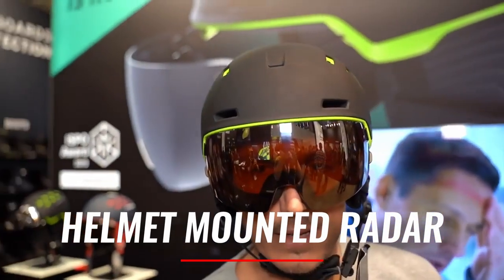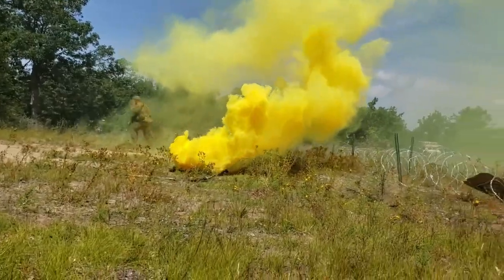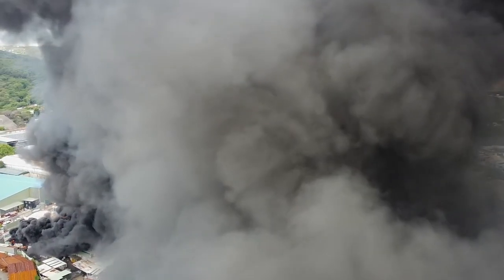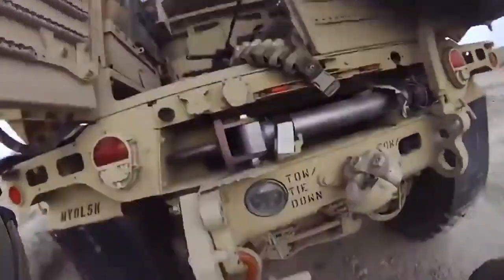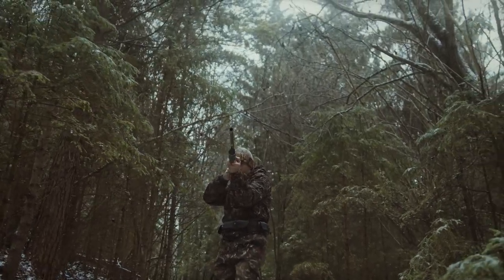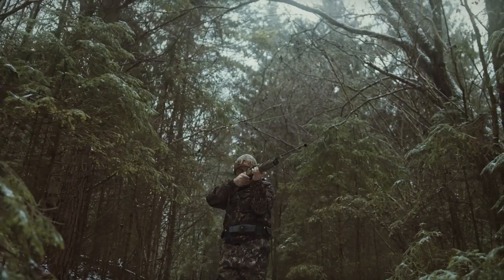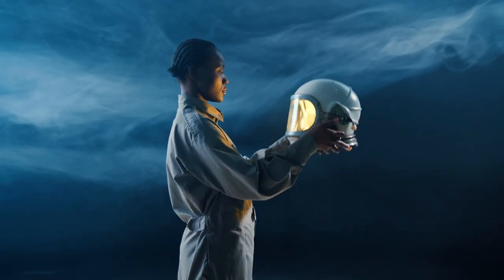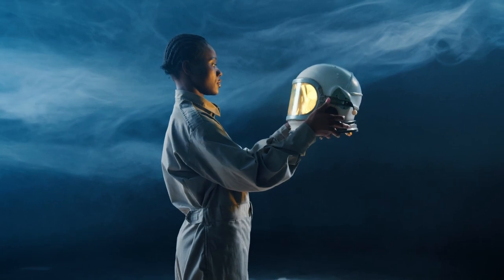Helmet-mounted radar. The figurative phrase fog of war can have literal meaning for soldiers on the ground. Smoke, darkness, shrubs, walls, and dust storms obscure the troops' view of the battlefield, resulting in a vast array of potentially lethal scenarios. Enemies, particularly those hiding in urban jungles, could be lurking around every corner. But what if a soldier had the ability to detect enemies running through a smoke screen or behind a concrete wall? That is the concept behind the helmet-mounted radar systems that are currently being developed.